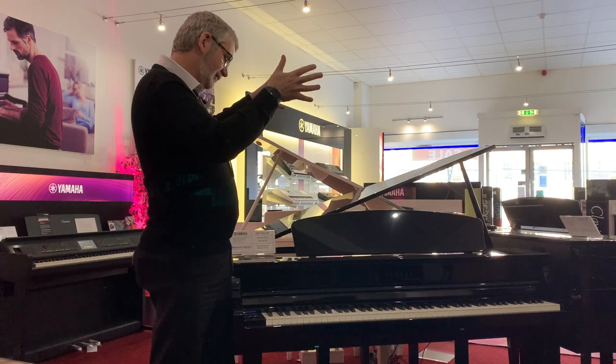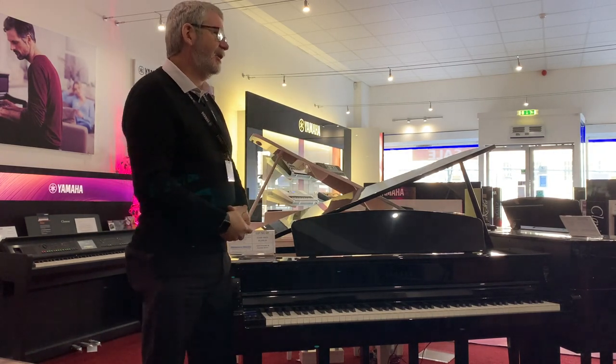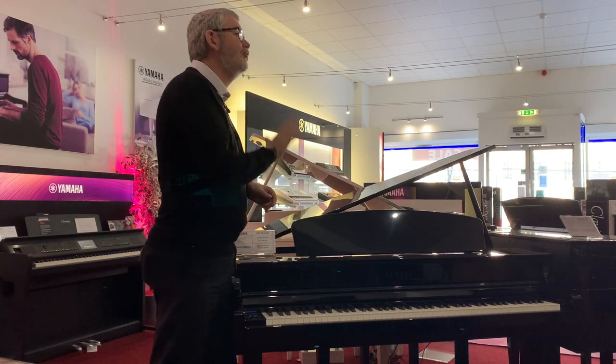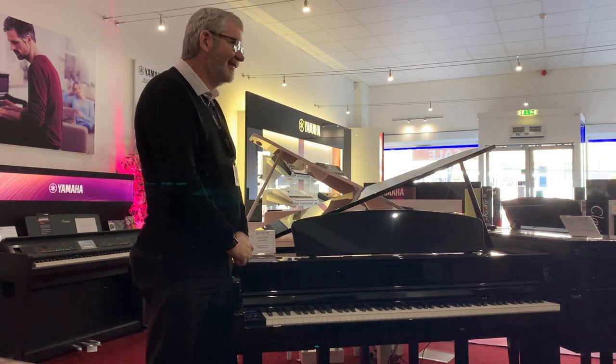So the whole package here just means that you have a wonderful family instrument that also looks brilliant, even in the most salubrious of homes.